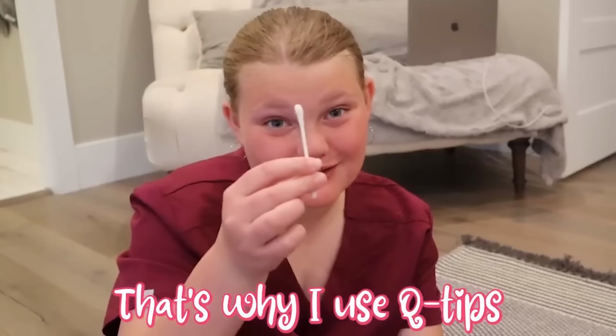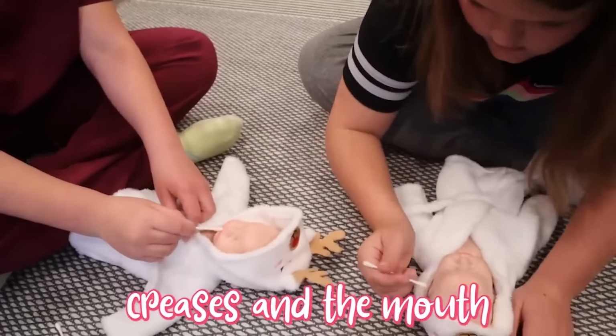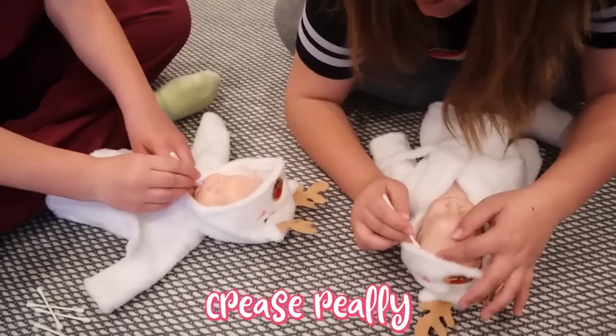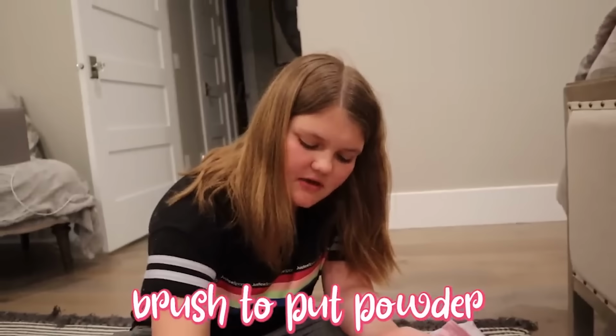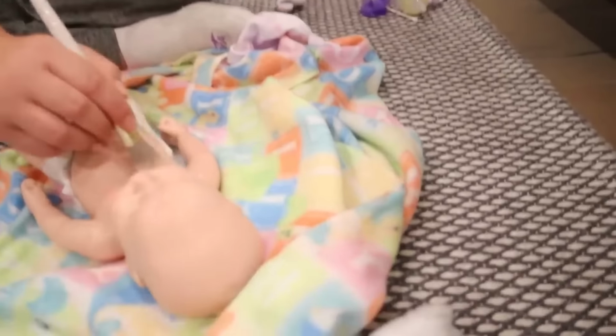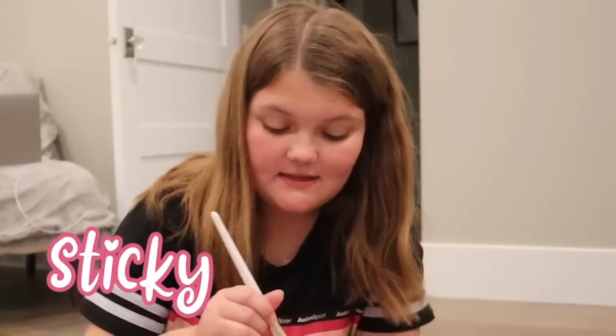That's why I use Q-tips to get the babies completely dry, because you need to get it in the eye creases and the mouth and just every kind of crease, really. I use a blush brush to put a powder on my baby. It really helps the babies not be sticky.